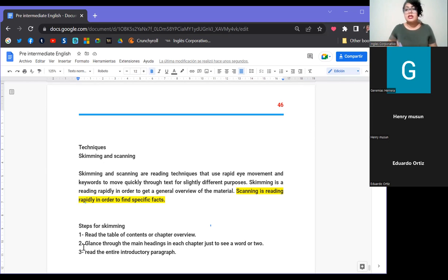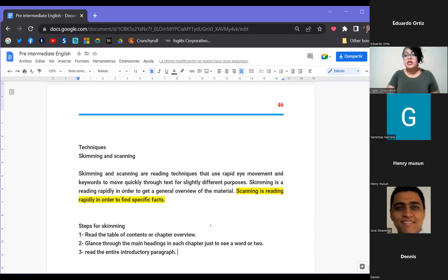Porque a veces en esas oraciones es que nos dan más información sobre lo que estamos buscando. Así que no va a ser necesario que leamos todo el párrafo, sino solo el párrafo de introducción, and the first and last sentence of the following paragraphs. So it is not necessary to read the whole document.